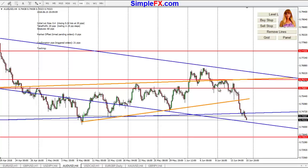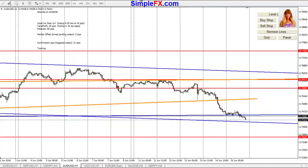So I used that channel, okay. I didn't use that little one inside. I was using just these two big levels and placing orders, buy and sell. And you can see obviously the sell order worked out and even broke that level, which also gave a little bit more profit. So that was a really good moment of trading for Australian dollar.